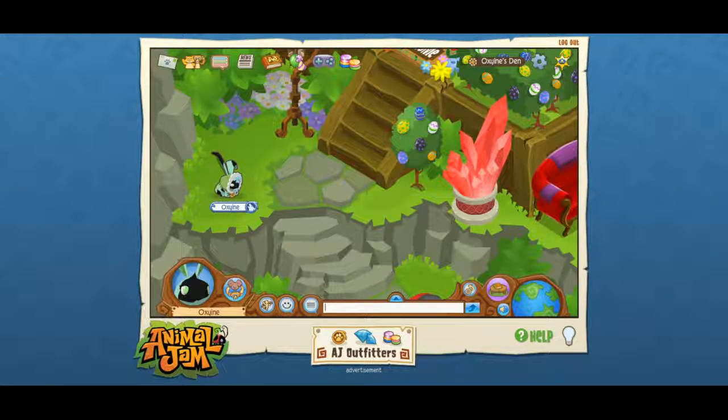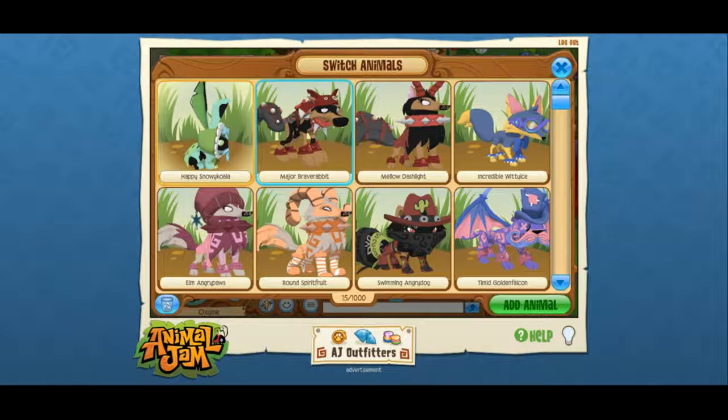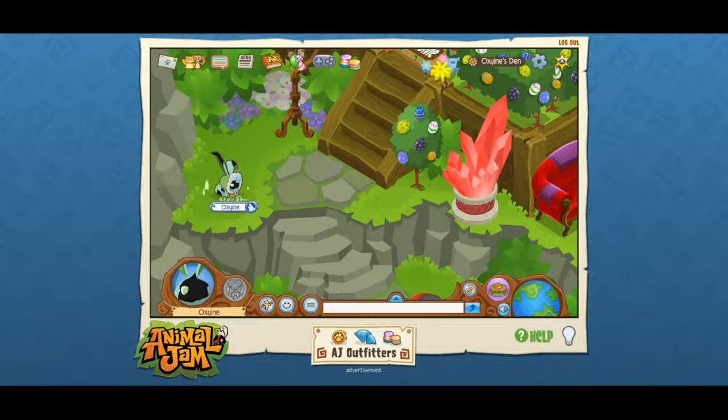I feel like this is one of the more unique bunny looks. I could keep that blue there, but I'm not going to. Or, wait, yeah, I'll leave it there, because I'm going to change back into this. Anyway, those are how those certain glasses look on those more popular animals.